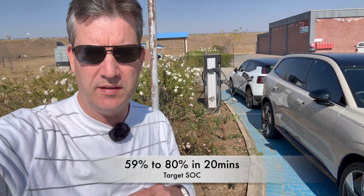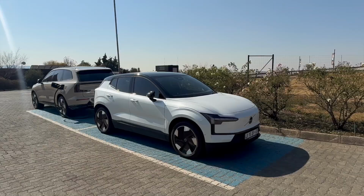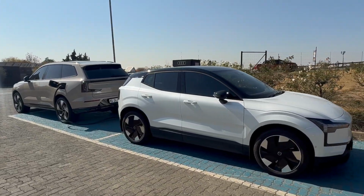I want to get an additional 20% battery charge. I want to go from 60% to 80%, and that should give me more than enough charge to get through to Clarens. And I also don't want to spend more than 20 minutes here like you normally would at a petrol station. So let's go through it and see what we can do. It's only charging at 25 kilowatts at the moment.